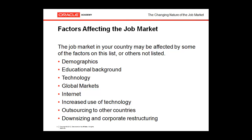Some of these factors affecting the job market include demographics such as population growth, ethnicity, and immigration; educational background, such as whether vocational instruction or employer-based training or apprenticeship programs exist, and what the educational background of the population is; technology, including the infrastructure in the area for communications, information processing, design and production; global markets, as businesses have more customers and suppliers because of access to the global or world market; and the internet, as businesses have increased opportunities without having a physical business location.